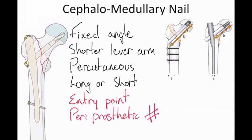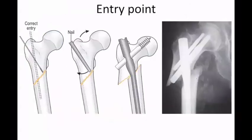It can be done percutaneously. You can have long or short nails, but it does have some technical difficulties, and that is thought to be more technically difficult than performing a DHS. Your entry point is absolutely everything, and it can be associated with periprosthetic fractures. The other thing to note is also it's a lot more expensive than performing a dynamic hip screw.